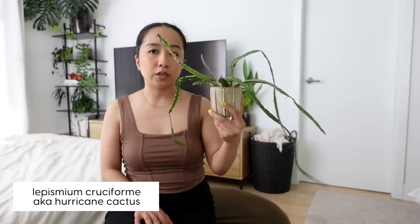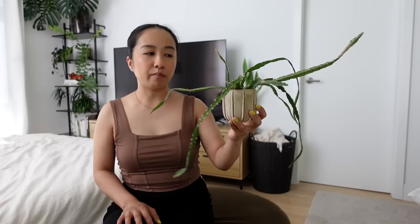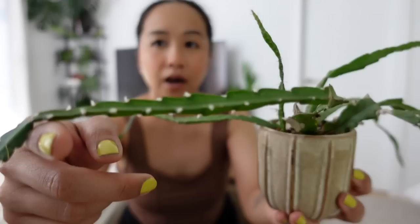The last plant is this Lepismium cruciforme. I picked this one up in California over the holidays as well. I think it was the holidays. It came in a 4-inch pot, but so much of it was rotted and I was really sad. But they rooted pretty easily and now it's kind of grown back with full, max strength. One thing I really love about this plant is just how cute and fuzzy these little white bits are. It just gives it so much character and I love the crazy growth pattern of it.